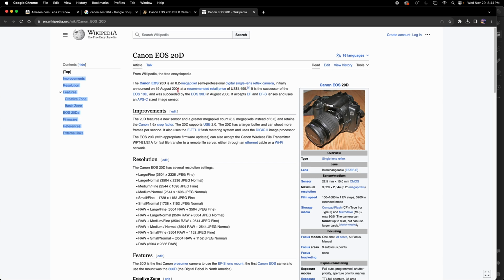It was announced in 2004 and upon release it was $1,500. I don't think that includes tax. It was an APS-C camera, 8.2 megapixel. Compare that to today's industry standard of 24 at least, now 50-plus megapixel, even more. So you could tell that this has aged a little bit. It wasn't mirrorless. It was a single lens reflex. It had a mirror.